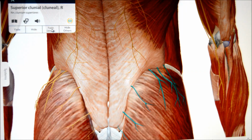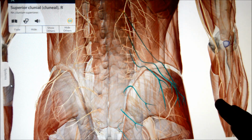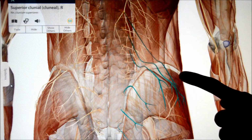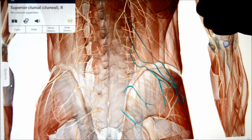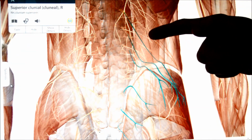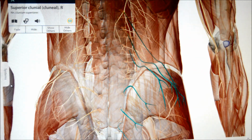So these are the cluneal nerves. They lay over the pelvis into the glute, and they go all the way up to the low back. So I'm going to hit the fade others button. I hope you can see that. Those are in green. So everything else is kind of transparent, and you can see how, especially this top nerve, goes all the way from the upper part of the low back, almost like a guide wire, all the way down to the side of the hip, passing through a ton of muscles in the flank.